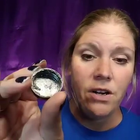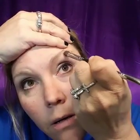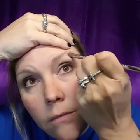Okay, I'm going to use the silver. It's a very pretty silver color. Let me swatch this a little bit on my arm and see how it's going to turn out. Ooh, that's very pretty. This is a younger girl that we're going to be doing makeup for, so it won't be anything extravagant. Wow, look at the sparkle on that. You guys probably can't see that, but that is super shimmery. And I'm going to use just a little bit up here under my brow bone as a highlight. Not very much.